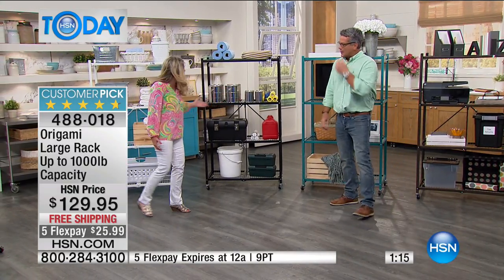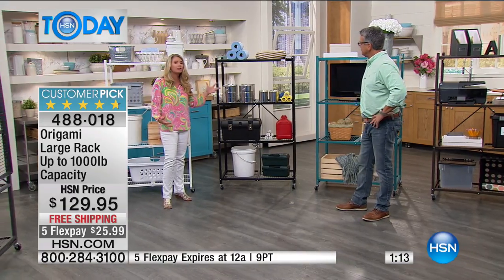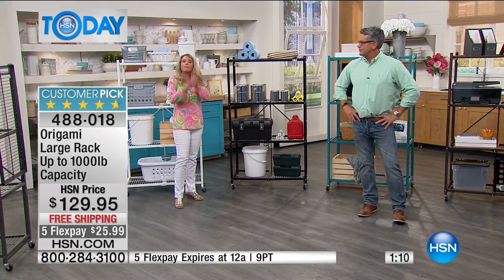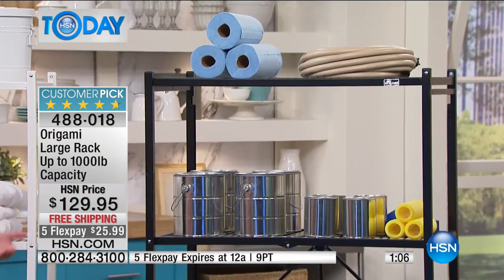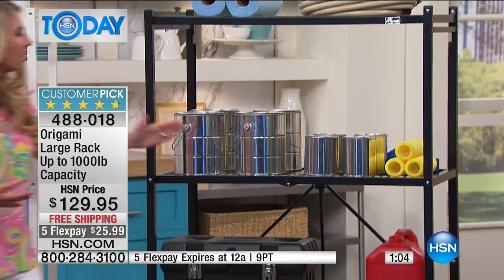Yeah. And it's on wheels, you know? Plus, just imagine being able to park your car in your garage. Just imagine that for a second. To get all that stuff off the floor. All the stuff that is taking up space. And then the other thing.